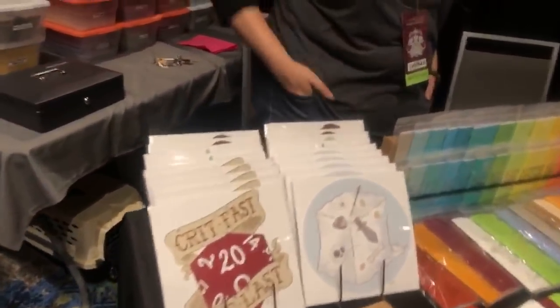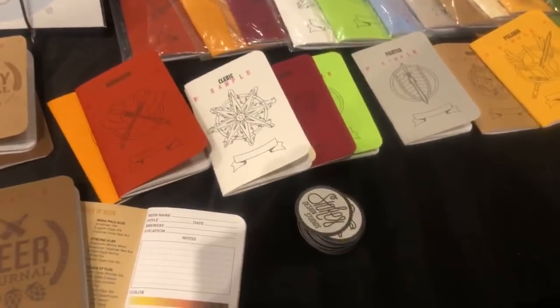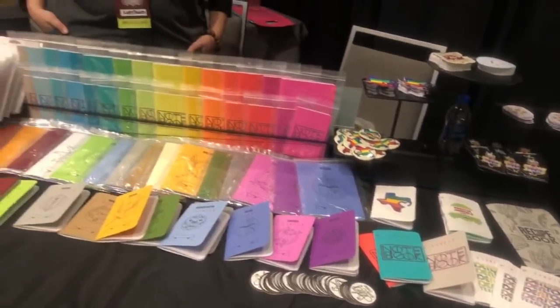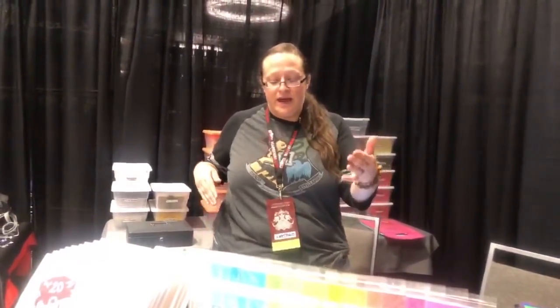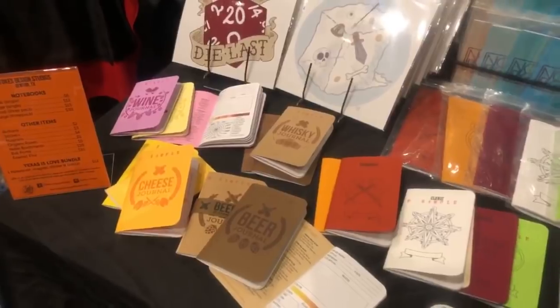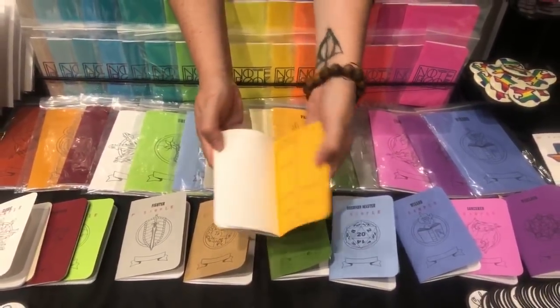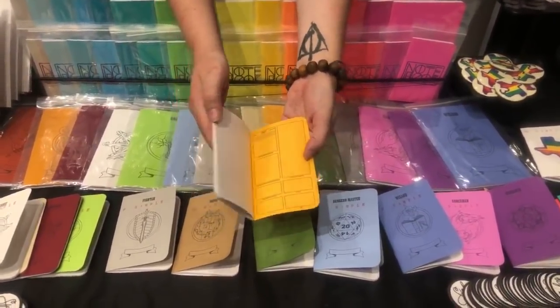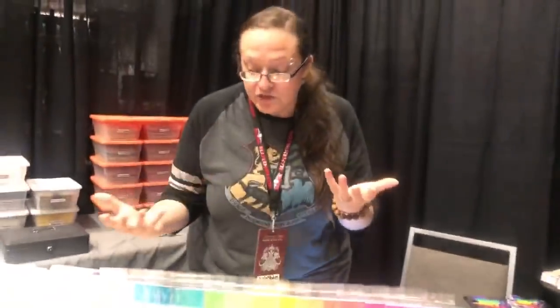Hello, how are you? Stokes Design Studios. That's what this is. We do custom handmade journals, and we're based here out of Denton, Texas. We also have tasting journals, but our biggest ones are D&D 5e format journals. Each of the classes come with their own character sheets and inventory in the back. We have them in large and small formats. And then we have special treats for our dungeon masters.